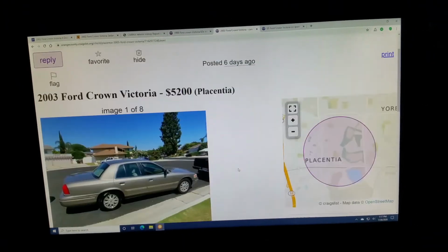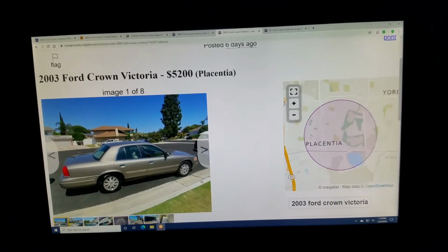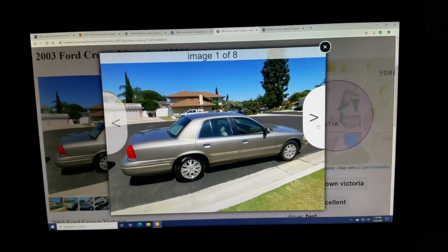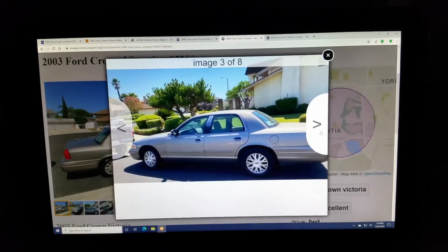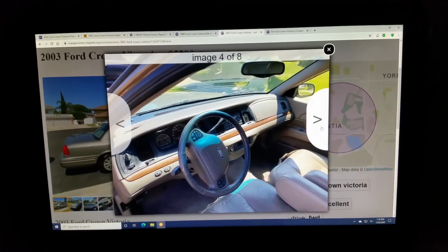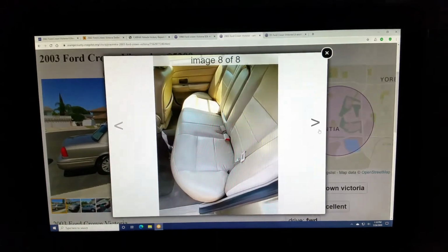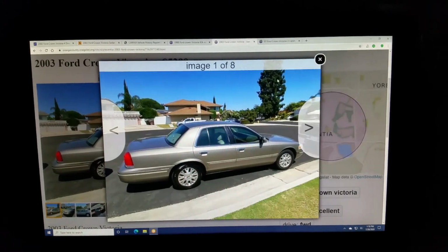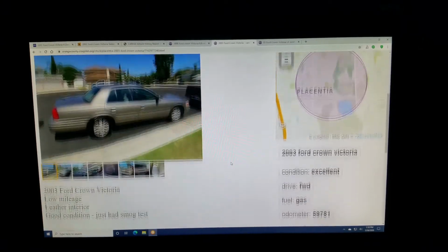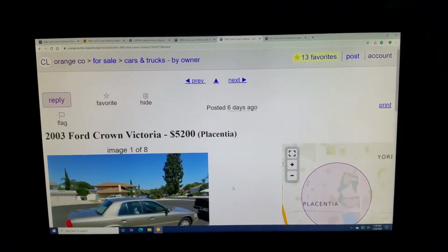Okay, and then here's one in Placentia, which is in Orange County. This is an '03. This one has 59,000 miles on it. And it's just like the one at the auction. A little bit different wheels, maybe slightly different color. Leather interior, not quite as nice on the inside. So this one is an LX as well. So this one is very similar to the one we're looking at. And they want $5,200. It's an '03. Good condition, just had smog checks, so it passed smog.